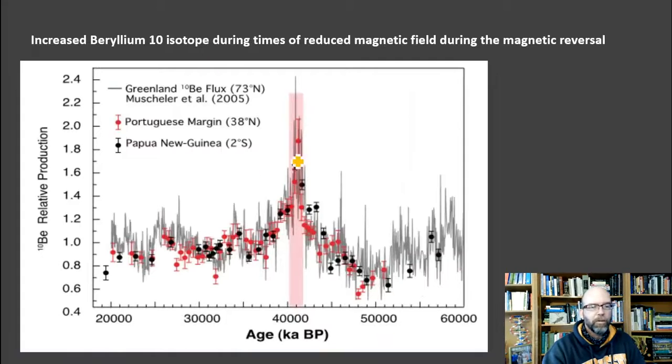But what's more important is that it's at that particular time frame when you have a spike in things like beryllium-10 production. That's also predicted, since more cosmic rays reaching the Earth should increase the amount of beryllium influx into the atmosphere, and that should be captured in various places. So this is just one example showing that if you're looking at production of beryllium and how it's preserved in different places, there's a lot more of it being preserved at this particular time. So this is one of the evidences of a magnetic reversal.